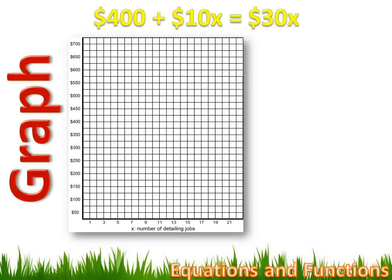I've got 2 equations really. I've got a cost equation and a revenue equation. But since my graph's got an x-axis and a y-axis, I'm going to rewrite those a little bit. I'm going to say that my cost, or my y, equals 400 plus 10x. And I'm going to say that my revenue, or my other y, equals 30x.